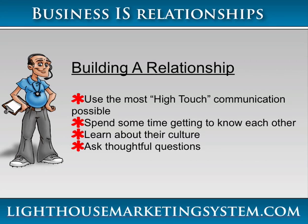Step 1 is build a relationship. Remember, all business is relationships. And what you want to do when you're first getting to know your VA and they're getting to know you is use the most high-touch communication possible. For example, if you can talk on the phone or do a video chat, it's a lot more personal than email or something like that. So try to actually talk to them so that you can get to know them.